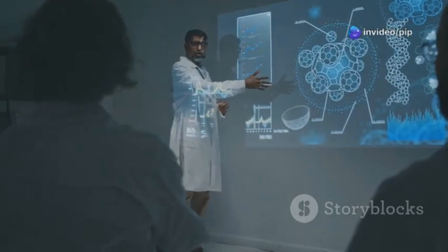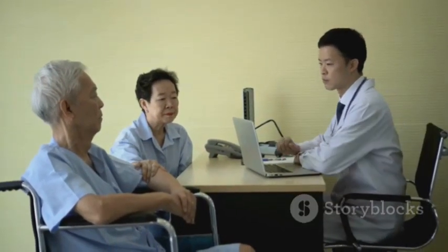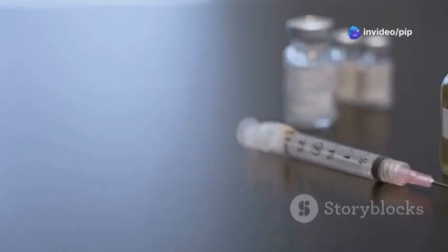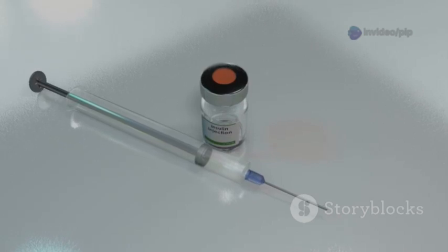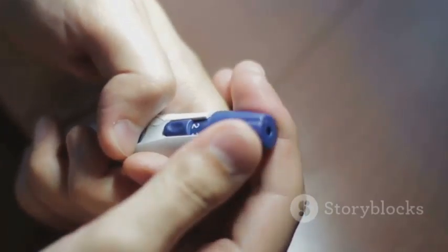Scientists believe that genetic factors play a role. Environmental factors like certain viruses might also trigger it in people who are already at risk. It's important to remember that it's not anyone's fault if they develop type 1 diabetes. It's a complex condition. People with type 1 diabetes need to take insulin every day to survive. Since their bodies do not produce insulin, they must get it from an outside source. This is usually done through insulin injections.